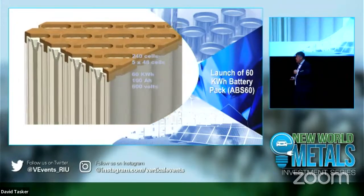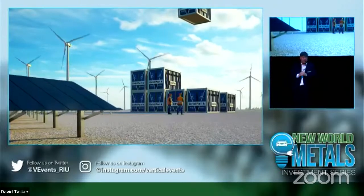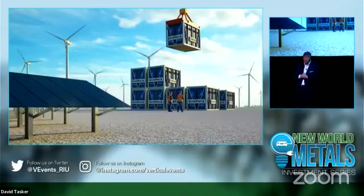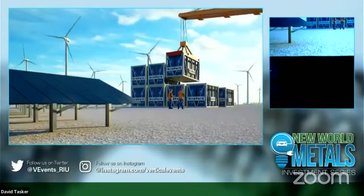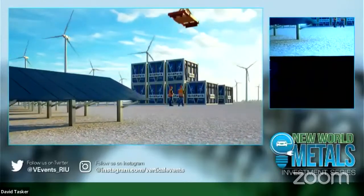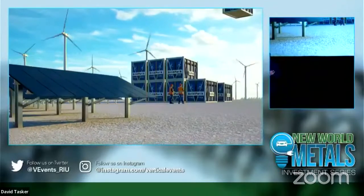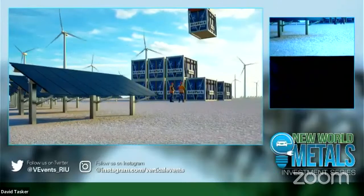And what we're doing is taking these batteries and putting them into a sea container configuration, which is our 1 megawatt grid pack. And the idea of that is you can deliver it on site very easily on the back of a truck, drop it on the deck, plug and play, and immediately you've got 1 megawatt connected to your grid. So we are taking orders for these 1 megawatt packs.